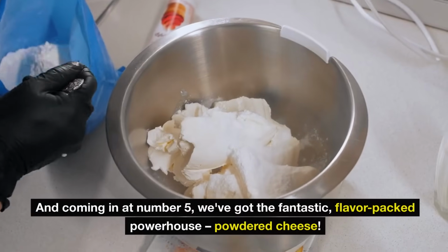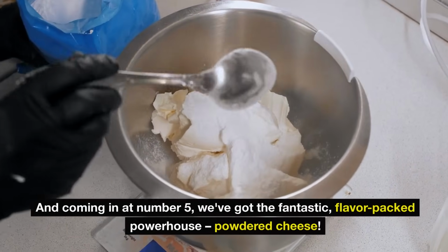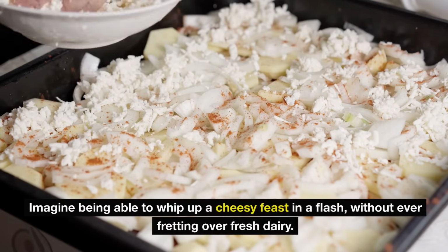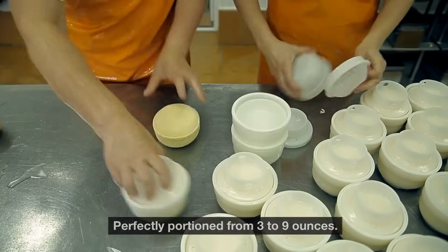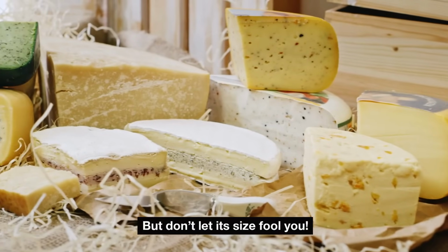And coming in at number 5, we've got the fantastic flavor pack powerhouse, powdered cheese. Imagine being able to whip up a cheesy feast in a flash without ever fretting over fresh dairy. This MVP of the pantry world comes in handy shaker containers or small packets, perfectly portioned from 3 to 9 ounces. But don't let its size fool you.